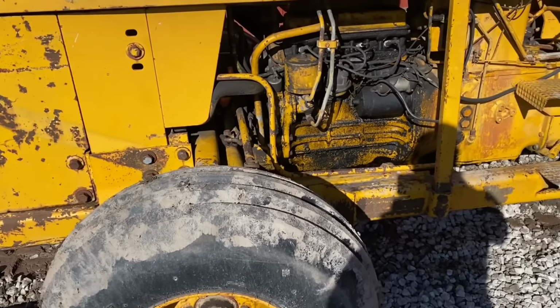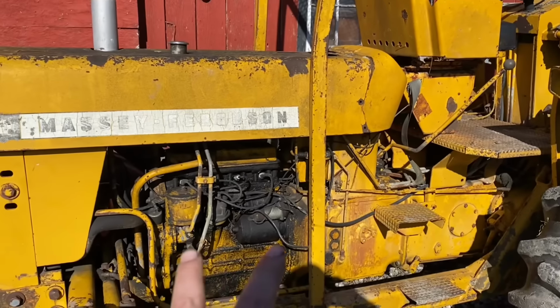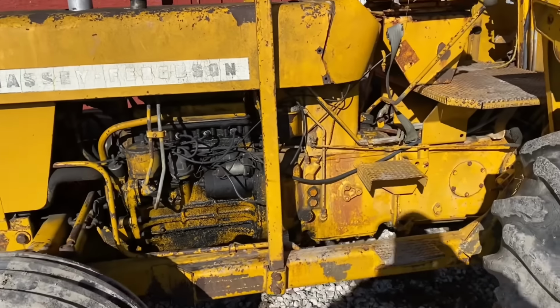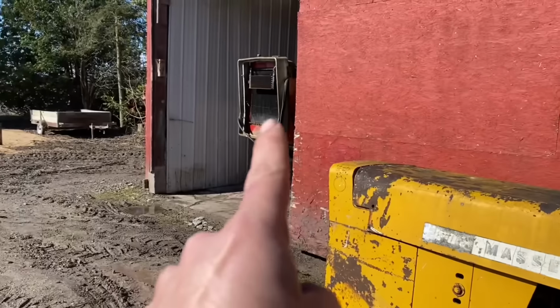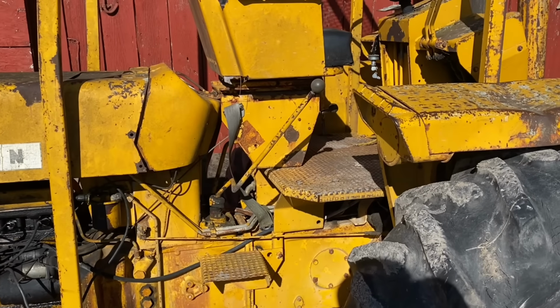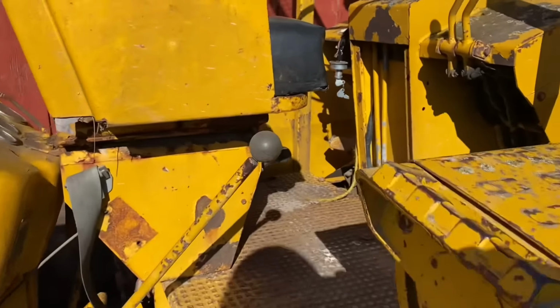Let's look at a few things here. All right, so right off the bat, here's the thing, guys. I don't know anything about this, and I don't know anything about industrial Masseys that much. I haven't spent much time with them. I'm more used to stuff like that, but can't be that much different except for a little bit, right? Right. So here's some things I think I learned.